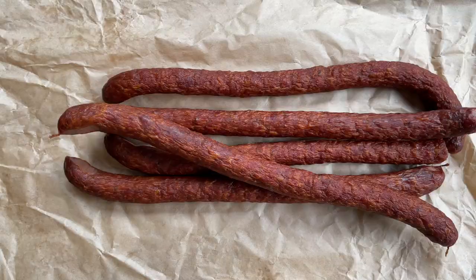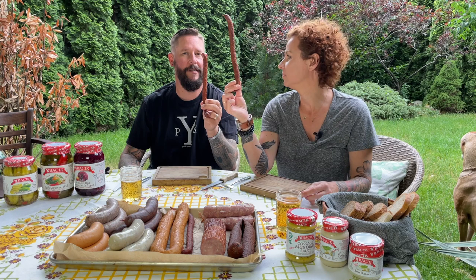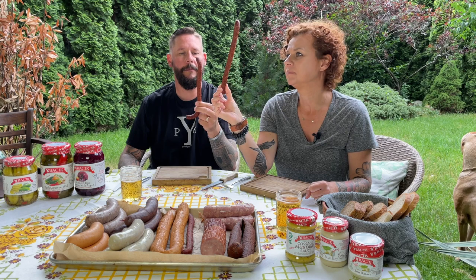Right. So this is cabanossa. This is one cabanos. Right. Dwa, but you put them together as cabanossa. So the closest thing I can compare this to in the States would be like a jerky stick. Like think of a Slim Jim, but not all greasy and stupid. Very meaty, very yummy, spiced pork.